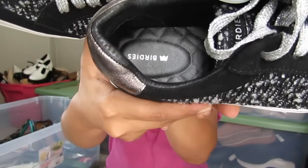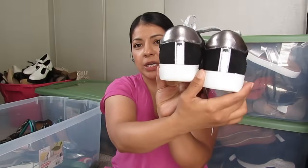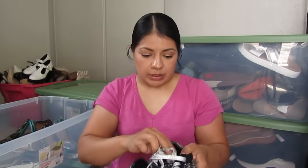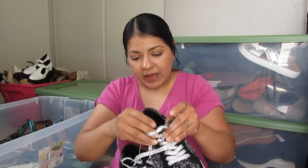This is my second time picking up this shoe brand. It is called Birdies. These shoes do really well. They have a high average sale price, so I'm hoping to find more of them. These were only $6.50 and I really love the style. Overall, great condition. I have a feeling these are gonna do good. They are a women's size 9 and they are leather and fabric upper.